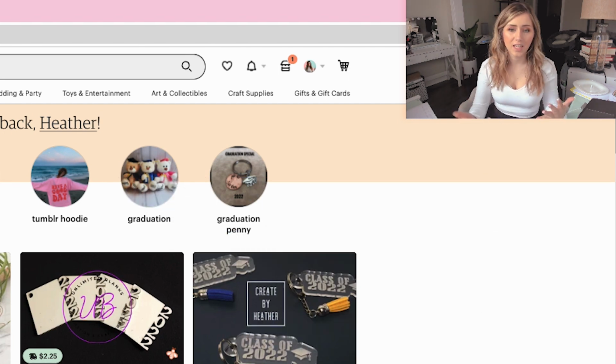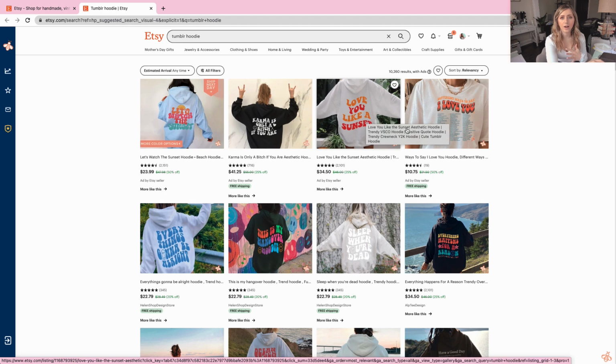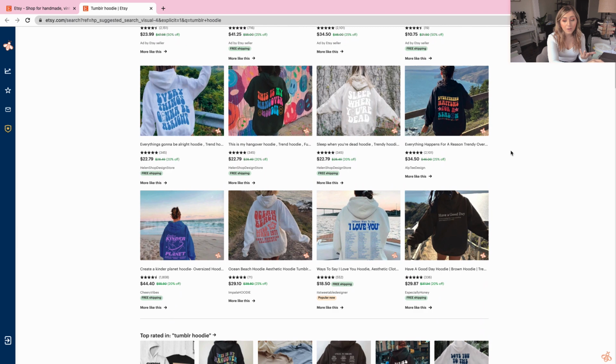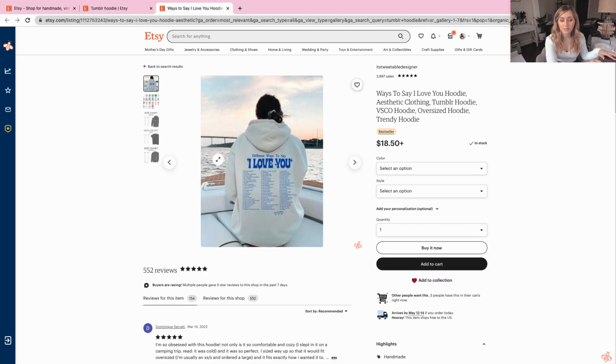I didn't know this was a thing, but I saw that there is this tumbler hoodie type of trend and niche going right now, and I have not heard of this yet, but it looks like it's selling a lot right now. Just an oversized hoodie with this kind of funky retro font on the back, or I guess it could be labeled as a groovy retro font. But just to look into some of these right now, these are pretty basic designs.